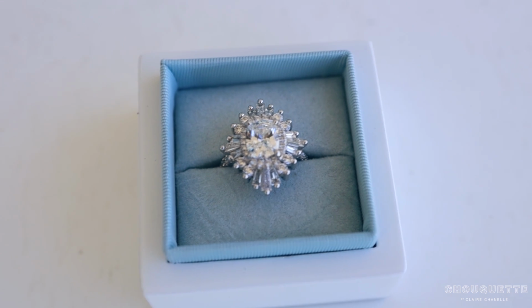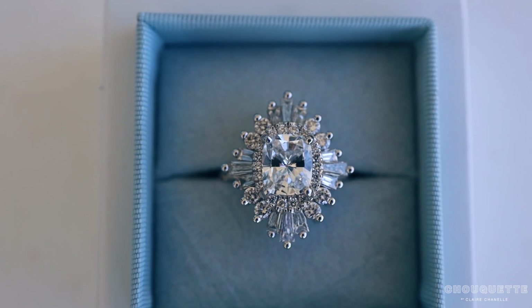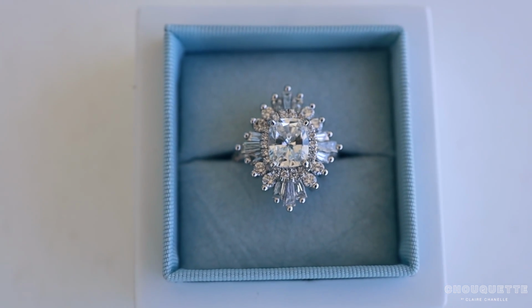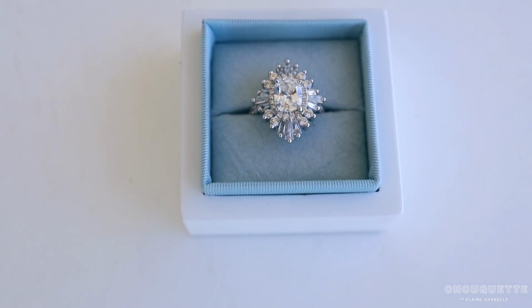So each ring comes out slightly different, which I love. And something that I really love about Heidi Gibson is that if you have a small budget, you can get this exact ring with, I don't know the exact terminology, sorry, she does explain it in the email, but they're basically not the real diamonds. I think they're stones, or I can't remember the terminology.